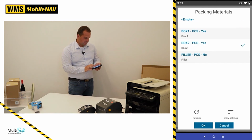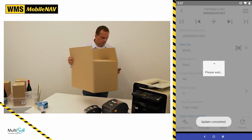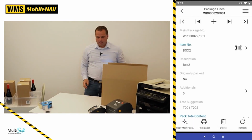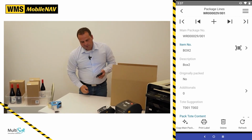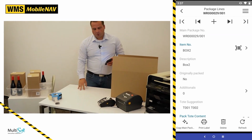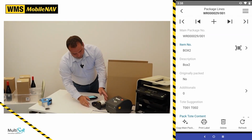Okay, so I will choose box 2 for now, and I will take box 2 here. Right after selecting the item number, as you can see, I already have a unique box identifier printed.